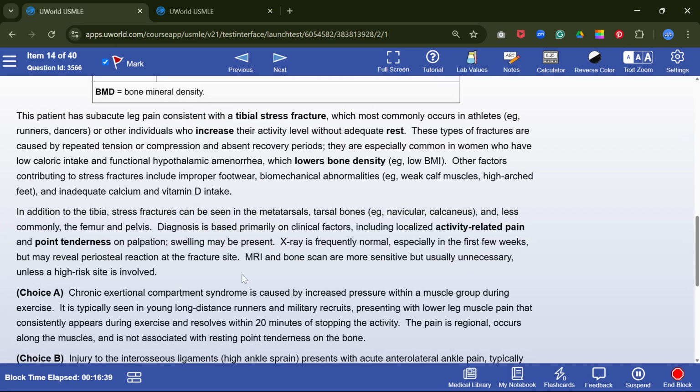This patient has subacute leg pain consistent with tibial stress fracture, which most commonly occurs in athletes, runners, dancers, and other individuals who increase their activity level without adequate rest.